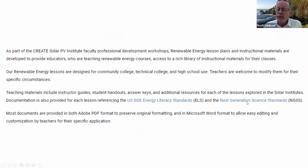And I'm going to bring that paragraph up for us in focus. So it tells a little bit about Create. But on the next line, it says our renewable lessons are designed for community college, technical college, and high school use. You're welcome to modify these lessons. And I'm going to stress that throughout this program. You're welcome to modify them.